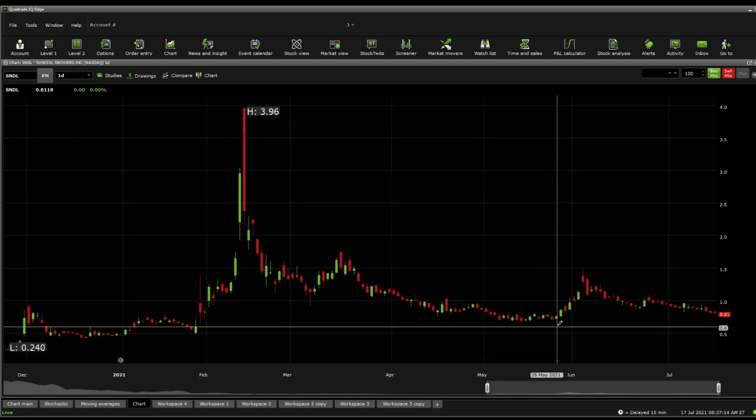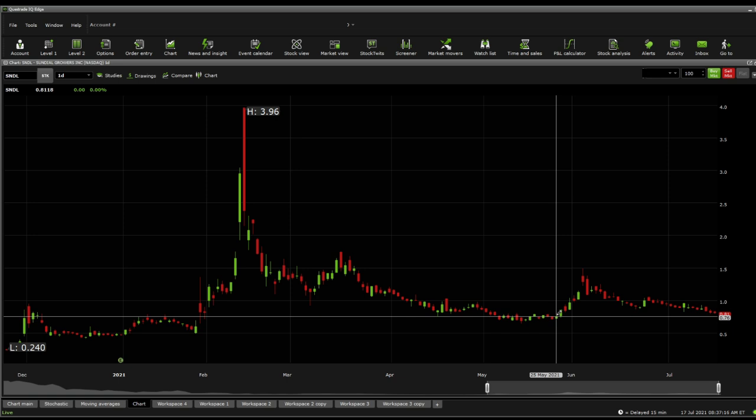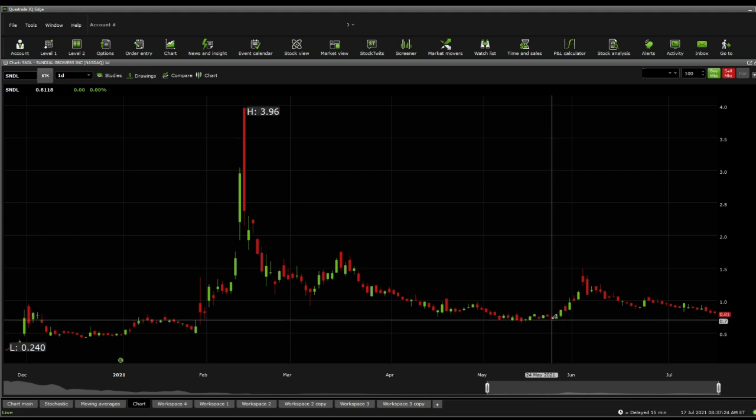Now, in terms of where I think this one is going to go, I still remain bullish about Sundial's future. I think they have enough capital, no debt. It does continue to look lucrative. Now, where do I see it going? I really hope that it doesn't drop below the 70 cents. That could be a really crucial moment for it.